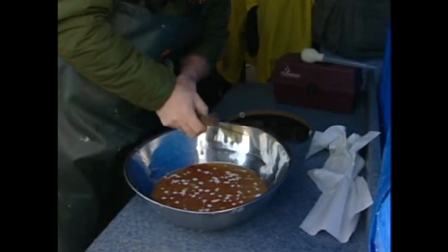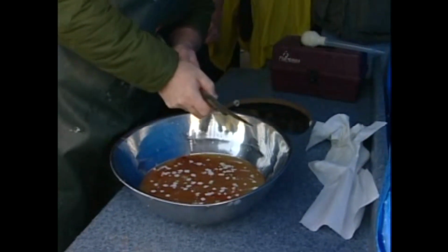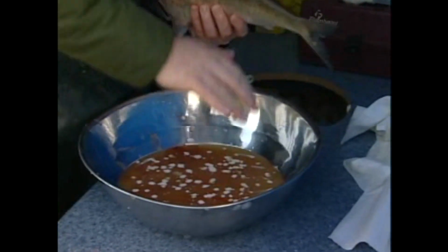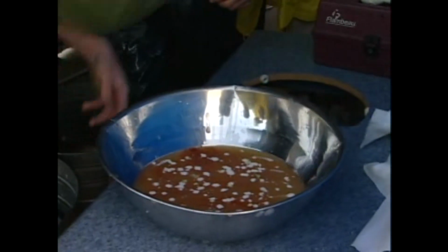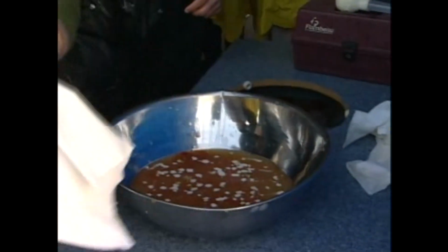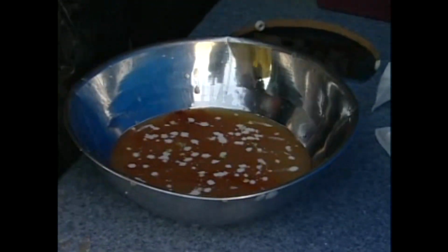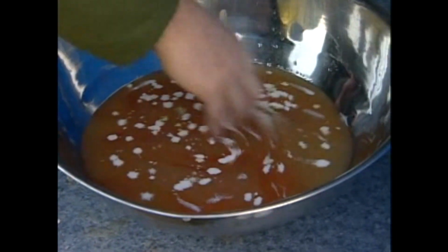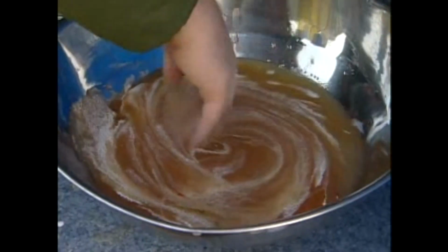As you can see, we only get a few drops from a lot of these males, but sperm goes a long way. It's pretty potent stuff. You'll see when I mix this together. Now we're ready to mix the eggs and sperm, and watch how much the sperm will spread out. See how it really goes a long way.